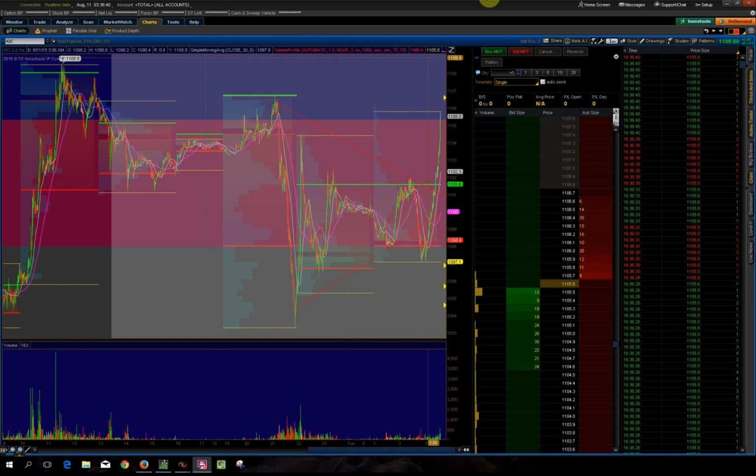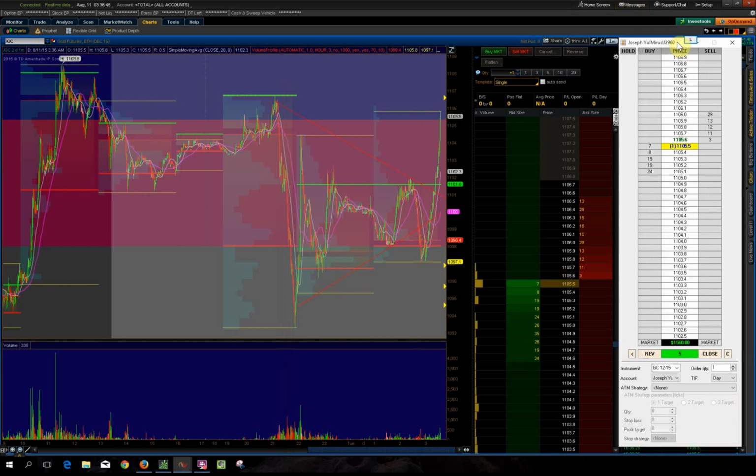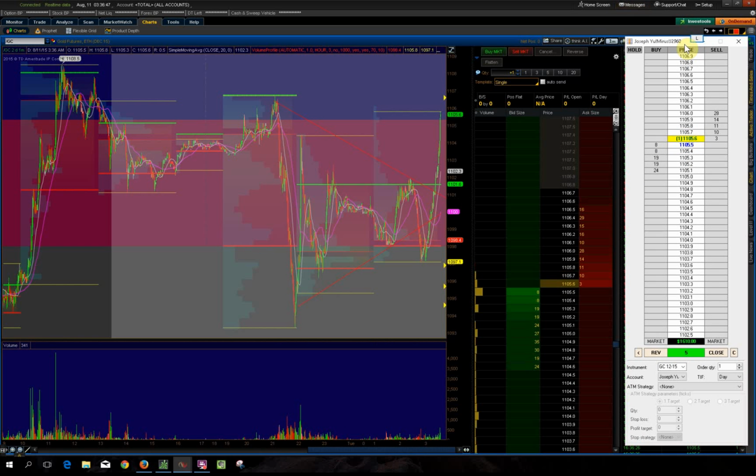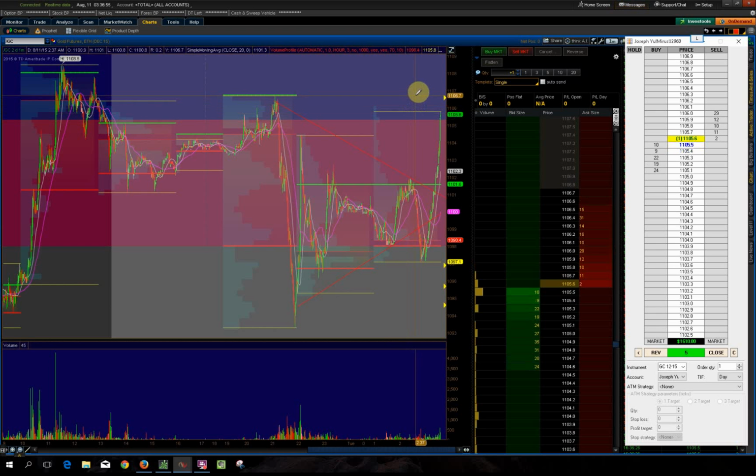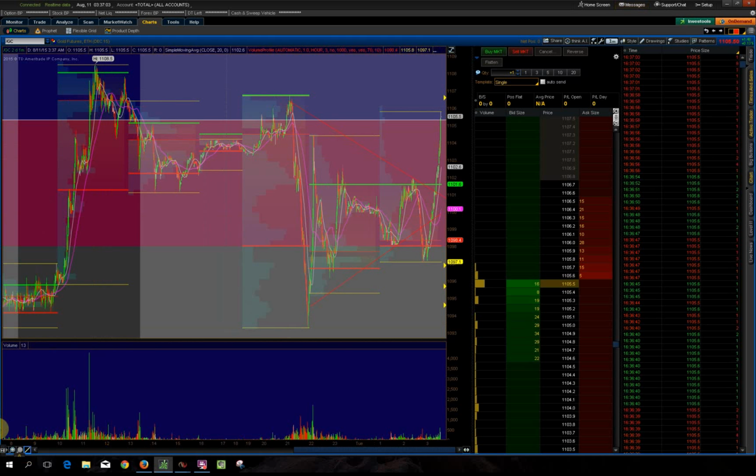All right guys, so I'm back. Still managing the trade. Got 5 contracts left. I had 7. Scaled out 2 as we broke this level over here, and looking to see a little bit more upside, and hopefully we can hold this area, because this was the previous day high, and we just broke this level earlier.